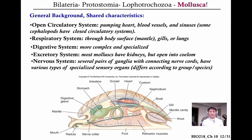They also have a nervous system that allows them to change the color and texture of their skin so that they can blend in with their environment, and I'll show you videos of that in class. And then depending on the group that you're talking about, there's a lot of specialized sensory organs that are adaptations to their environments. So these guys are way advanced over rotifers and flatworms.